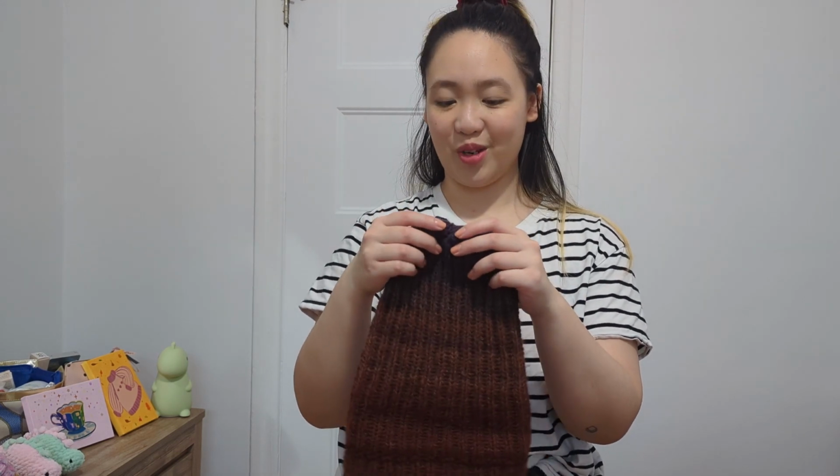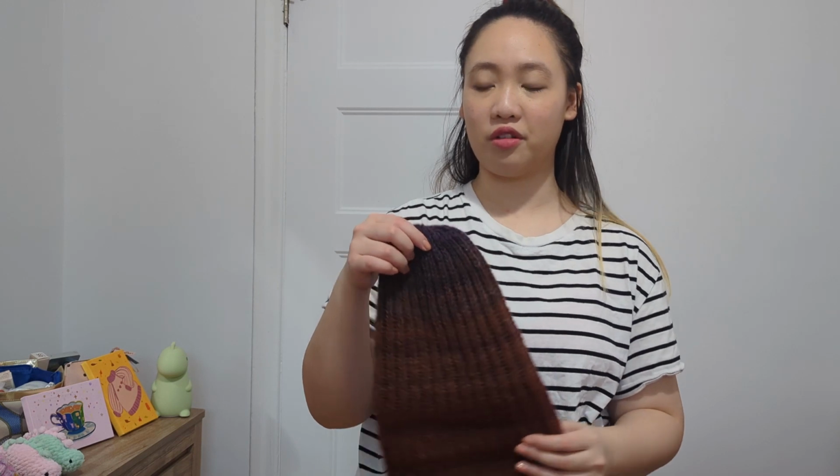So I don't know what to make with it. Maybe a contrast color in a sweater in the future, probably. But I still have some of the purple left. So this is a brioche hat. This is what it looks like. I have a bun, so it looks weird with it on. But this is the fit.